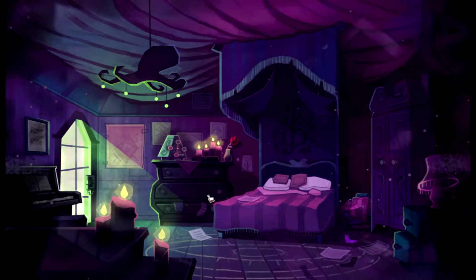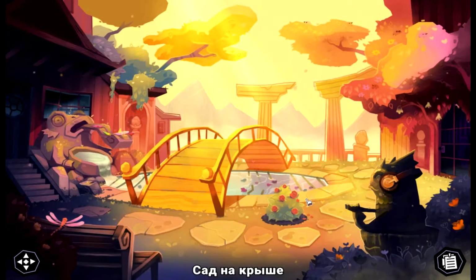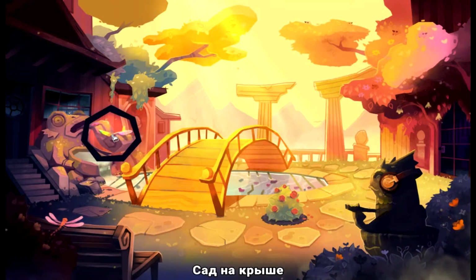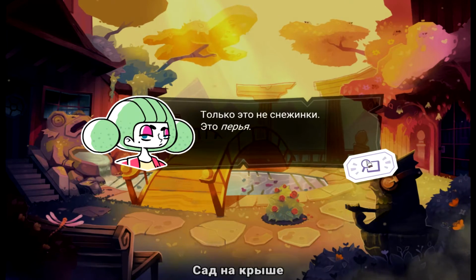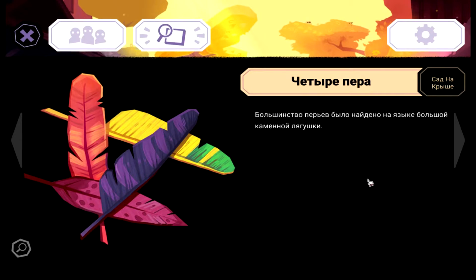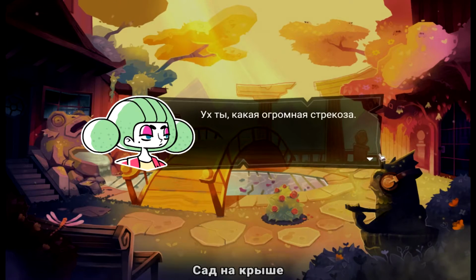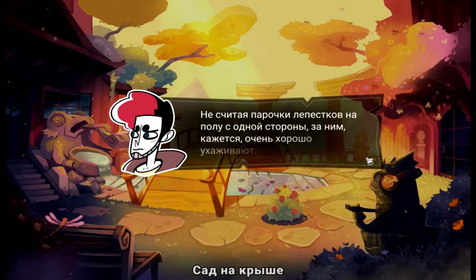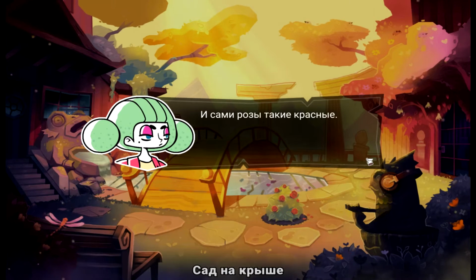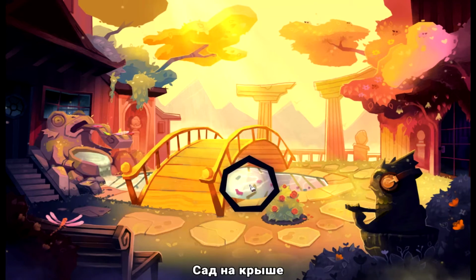Whatever's on the other side. Let's go. What is going on here? A rooftop garden. Oh my Garble, how cute it is. Giant stone frog. Yeah, he's got his tongue out like he's catching snow. Except those aren't snowflakes. They're feathers. Feathers. A large feather was found on the tongue of the big stone frog. That's one big dragonfly. Or one very small dragon. It's a rose bush, apart from a couple of loose petals on one side. The roses are bright red.